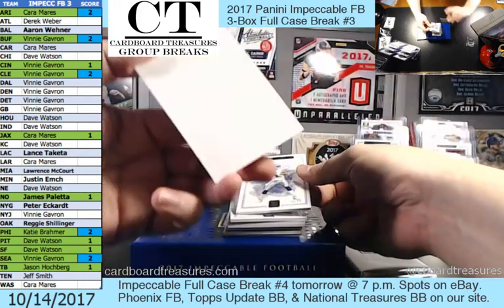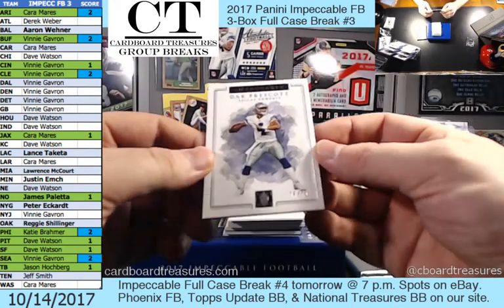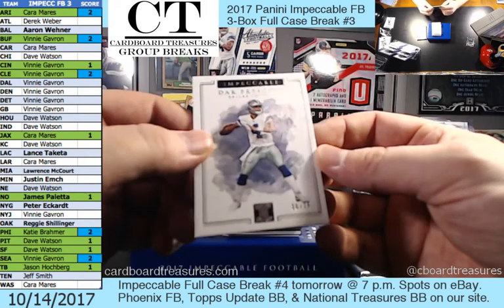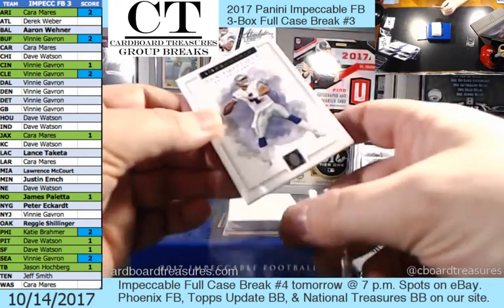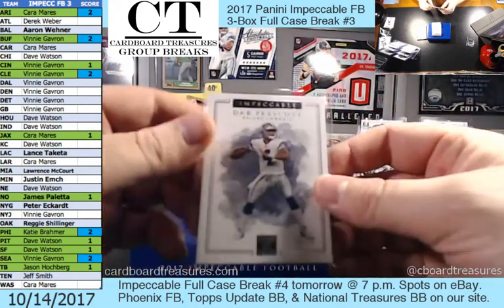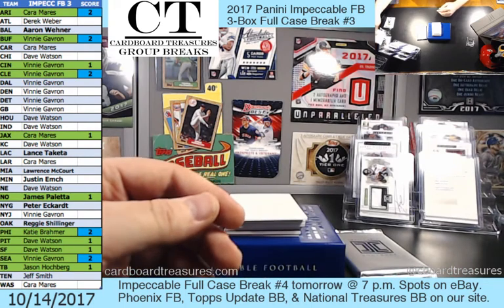Here's our dummy card. 36 of 75 going to the Cowboys. Vinny, this is Dak Prescott. 36 of 75 going to the Dallas Cowboys. There you go, Vinny.